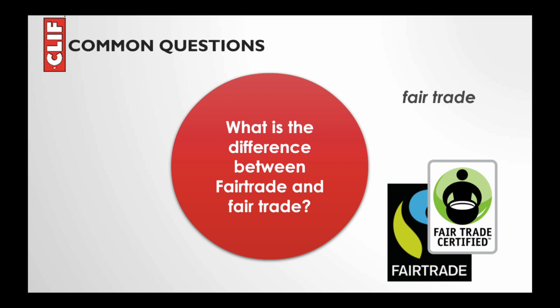Next, we have what is the difference between fair trade and fair trade? So fair trade, two words, or fairly traded is a general term referring to many things. It could be ethical trade, it could be the fair trade movement, it could be fair trade products. Unlike some of the different ways to describe organic and fair trade, this term is not regulated. So a company could theoretically use these two words, quote, fair trade, and no third parties policing this.